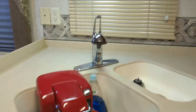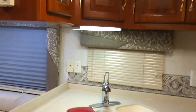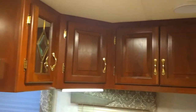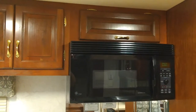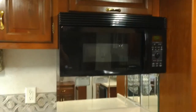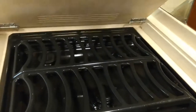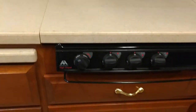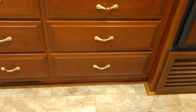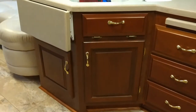I love this sink. I love the countertop. It's easy to clean. There are lots of cabinets in the kitchen. Like I say, I've not used all of them for something yet. The microwave oven. And then I have a three-eye burner under here. Then I have all the cabinets, all the drawers below, more drawers, and then the cabinets that go up under the sink.